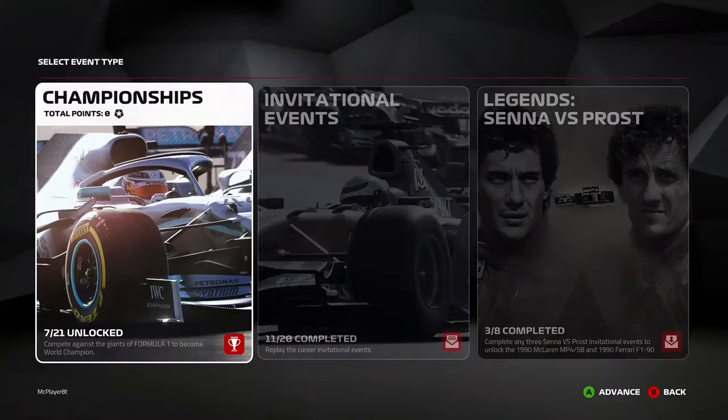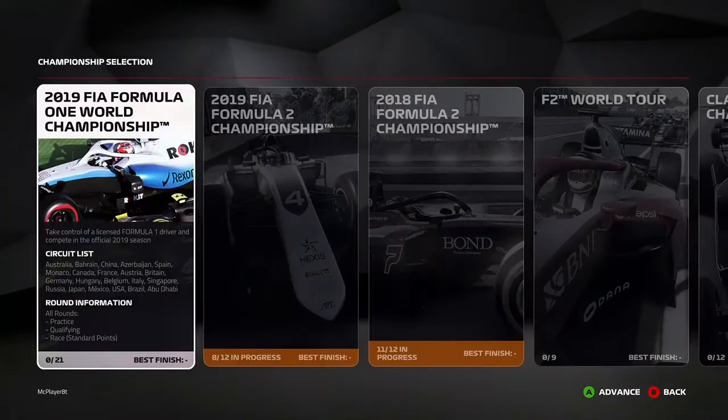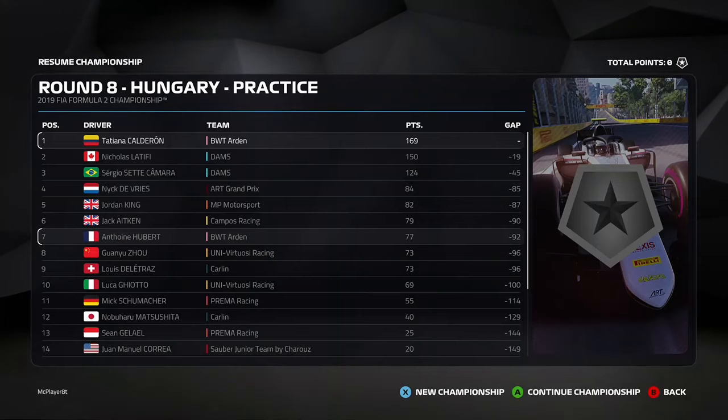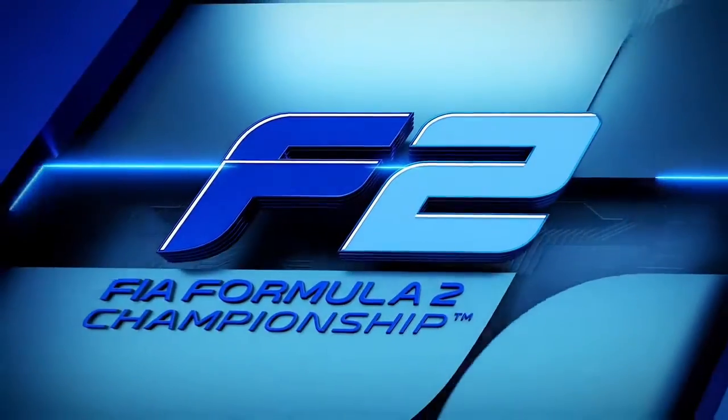We are here for the Hungarian round of the series today, and we've got a 19-point buffer in the championship, and we might need every bit of that to maintain the lead at the end of this round, because Hungary has never been a strong track for me, so it'll be interesting to see how this goes.